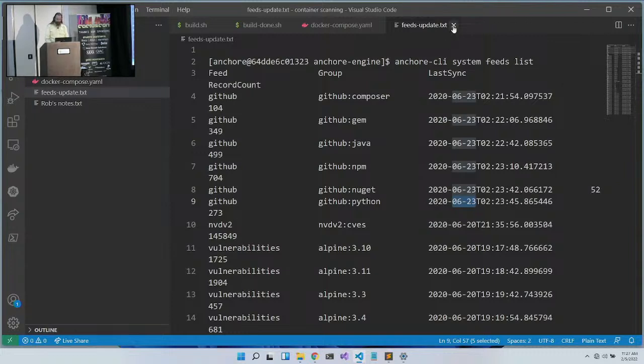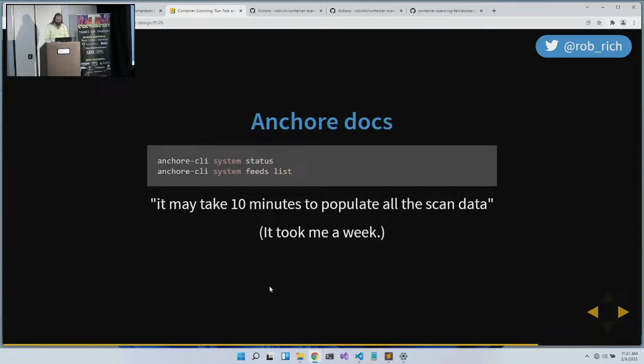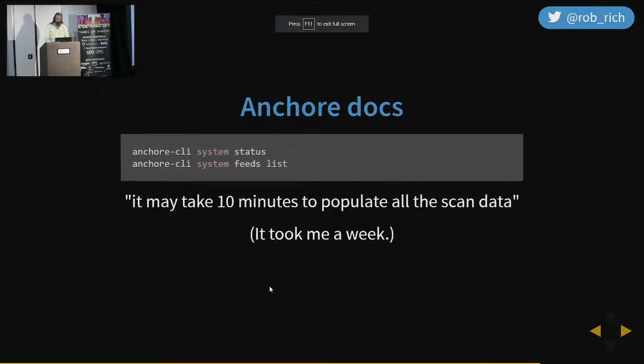I don't know if my behavior is unusual, but I did enjoy that in their docs, in one spot it said it may take 10 minutes, and in another spot it said it may take a few hours. The cool part is once you've downloaded that vulnerability database, you already have it, and grabbing updates is really easy. It just needs to grab the diff from what it had before.